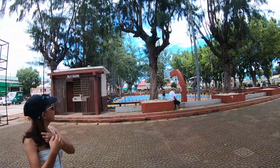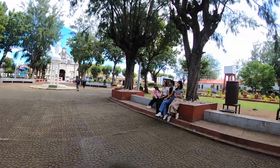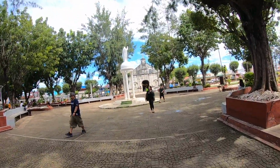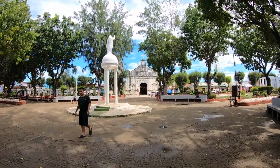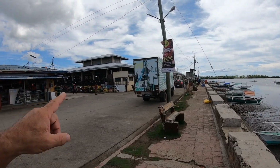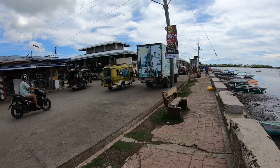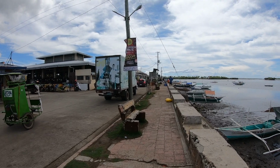The city center in the town of Bantayan on Bantayan Island. Right here. Nice little shady park. Look at that church right in front of us. Today's Sunday, so everybody's at church. So that's the public market up there in the town of Bantayan on Bantayan Island. We're staying in Santa Fe, which is much more of a kind of a touristy town. This is where all the Filipinos live.